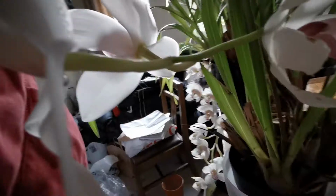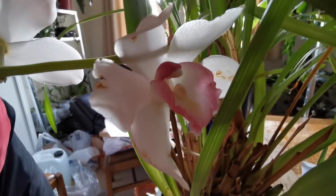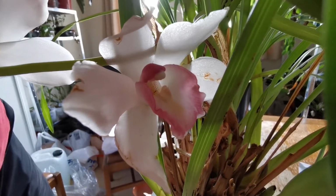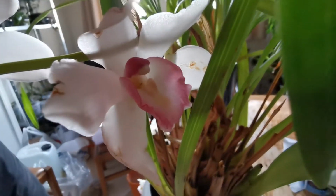And well, you can see here as well that this flower here is a little bit older than the first two, and the lip is getting already a bit darker. Even this flower, as you can see by the margin, is a bit damaged by the bad weather.